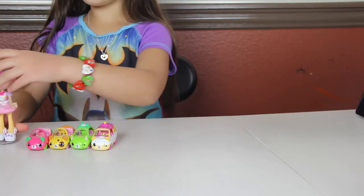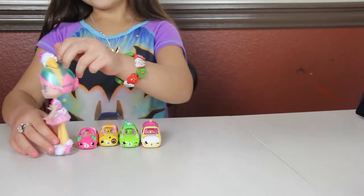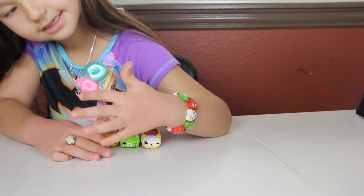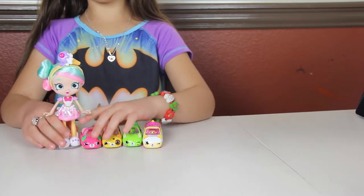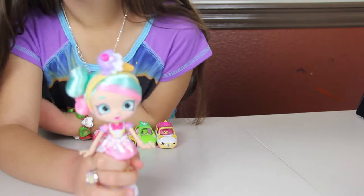That's so cool. And look at my new hair, and look at my new outfit and hairstyle. Isn't it so cool? And look at my two buns on the side. I like that. It's cute, isn't it? Yeah, it is. And look at my ice cream on the side. It's so pretty. So here's Peppa Mint.